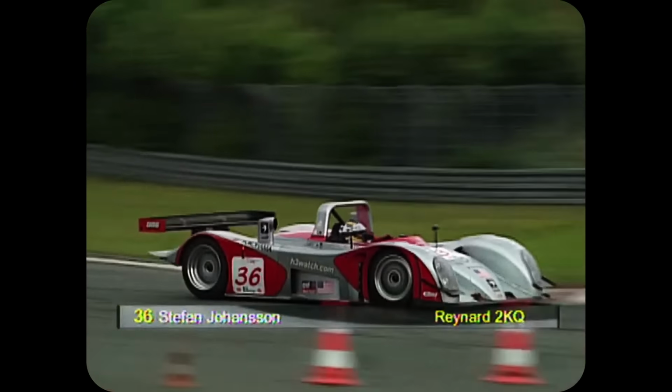Why is that interesting? Well, it's because ROC was using a Reynard 2KQ chassis as well, and running in the LMP 675 class with a 2-litre Volkswagen engine. ROC finished 1st and 2nd in their class and 6th and 9th overall in Germany, way ahead of the 24th place LMP 900 Johansson Matthews Judd car. So what was going wrong?